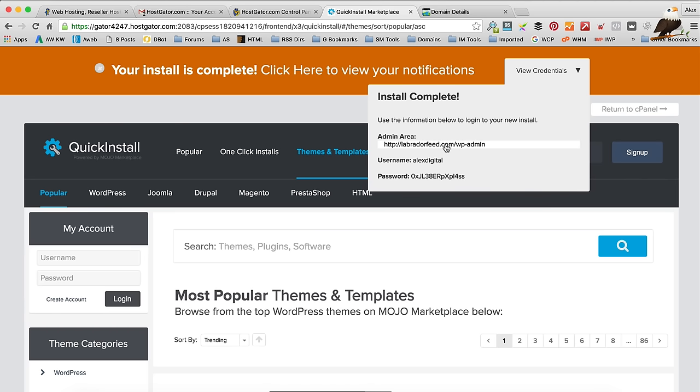Now, this may or may not work. We'll see in a second because there can be delay if you've just registered a domain name or if you just updated the name servers as I have. And if it doesn't work, don't panic. It probably just means you need to wait a little while. But hey, let's click it and see what happens. What I'm going to do actually is just copy this password to my clipboard so that I've got it ready to go. So let's click on this link.